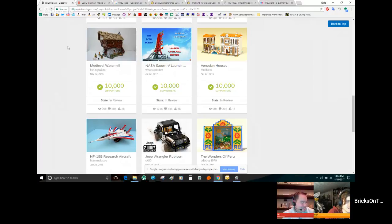And then Venetian houses. I mean, that's just a nice looking friend set. Very cute little Olivia's mom's homeland. You know, I get it. It's nice.